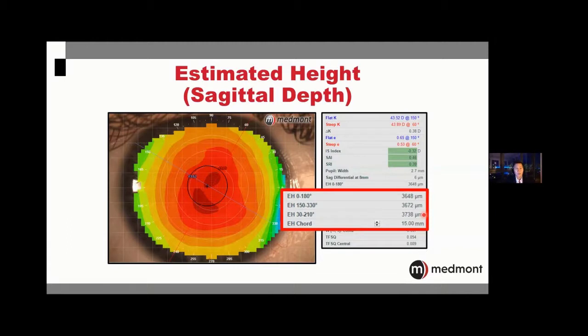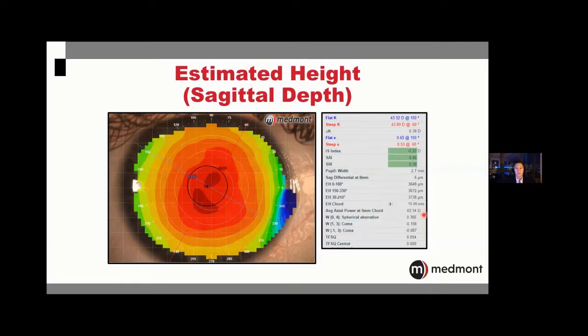So for any of you that are scleral lens users, this can be a helpful starting point. Obviously, K readings in a scleral lens are pretty much useless, so understanding the depth of the eye gives us a much better starting point in any of those large diameter lenses.